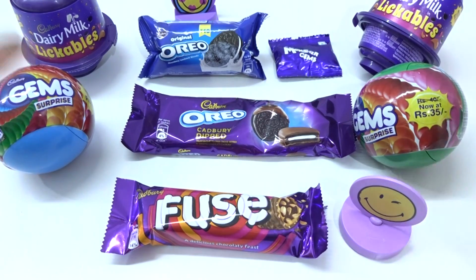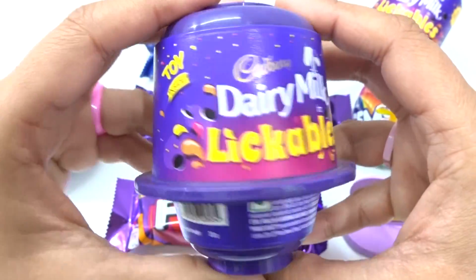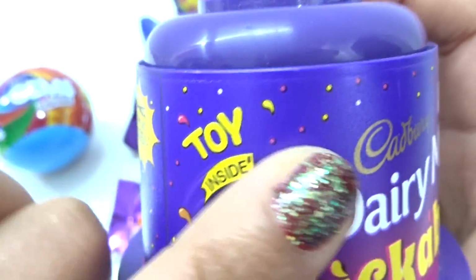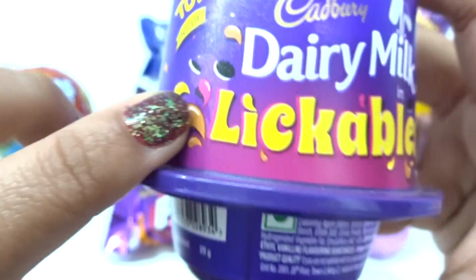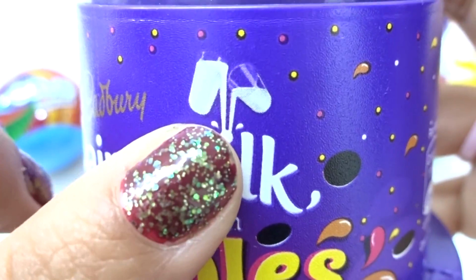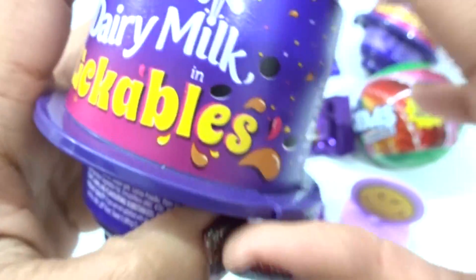And let's go and open first this one. Nice pack here. So many colors. So many colorful dots here. Toy inside, pink color, yellow, white, and golden. And hey, we have this milk here. Candy milk. Let's open from here.